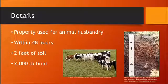When utilizing on-farm burial, the animal must be buried on a property used for raising animals or used for general animal husbandry practices. They have to be buried within 48 hours of the animal's death, under at least 2 feet of soil, and with no more than 2,000 pounds of dead animals on an acre per year. These practices protect against the spread of disease and other animals scavenging the remains of the livestock.